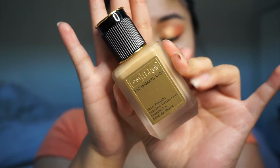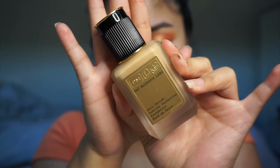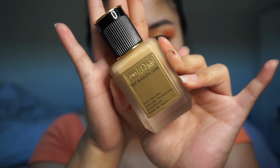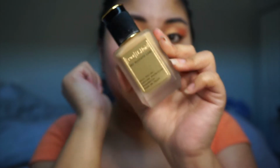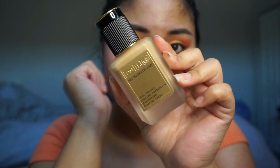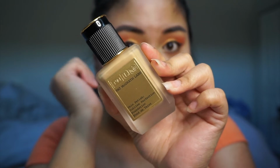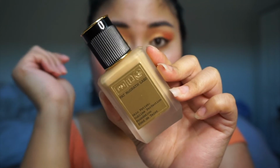This stuff is awesome. It is super pricey. I understand a lot of people are hesitant to buy this. I went back and forth about buying this for the longest time, but this is my favorite foundation of all time. It is more of a medium coverage, definitely not sheer and definitely not full, but it just makes your skin look awesome.